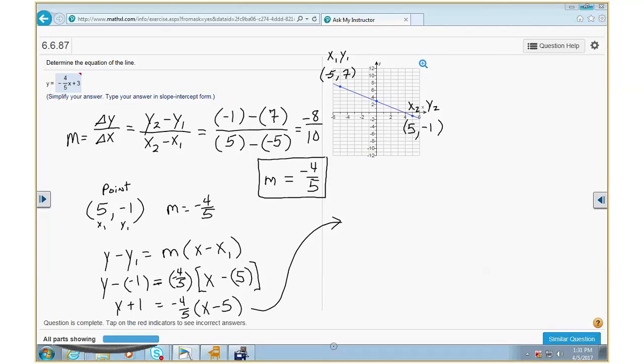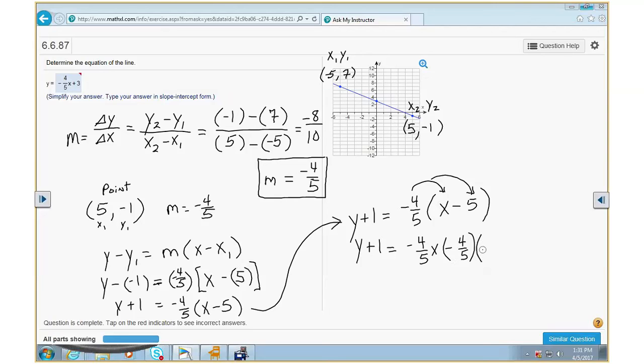I'm going to rewrite it right here. Y plus 1 is equal to negative 4/5 times x minus 5. And I'm going to distribute. That's going to give me y plus 1 is equal to negative 4/5 x minus 4/5 times negative 5 over 1. We're doing that so y'all don't confuse yourself. Whenever you multiply a fraction with another number, you turn both into fractions. Negative 4/5 x. And what is a negative times a negative? And the 5's cancel.